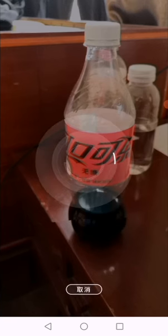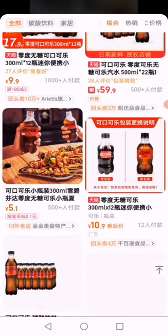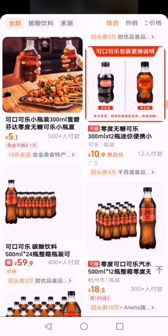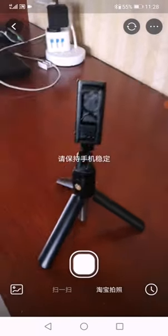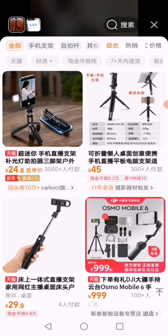Let's try again. Coca-Cola. There's your photo. Finds it. There you go. Or the Coke you want. What else could I do? Just to prove it to you. Let's find something. Selfie tripod thing. Let's take a photo of that and see if it works. There you go. Selfie stick. Piece of piss.